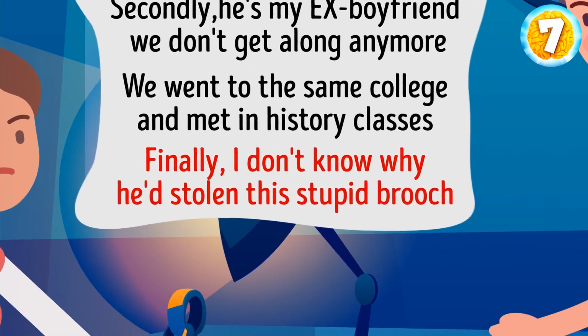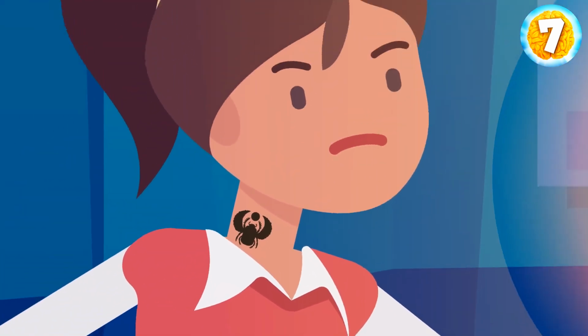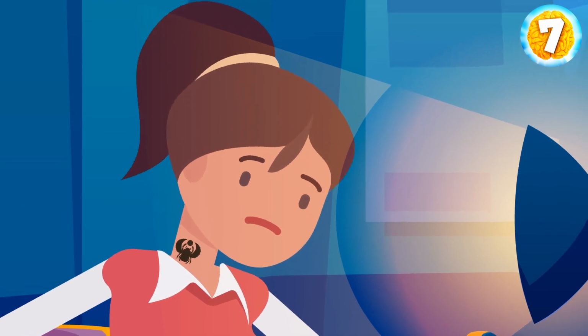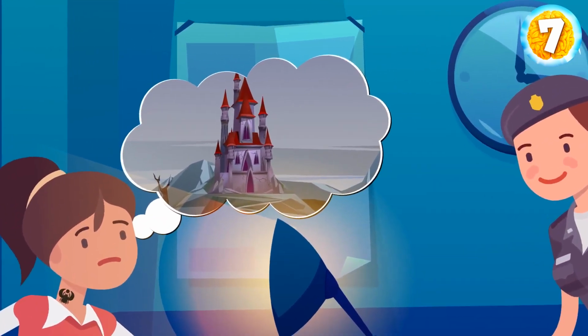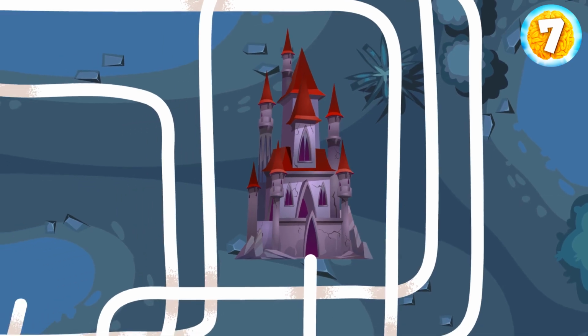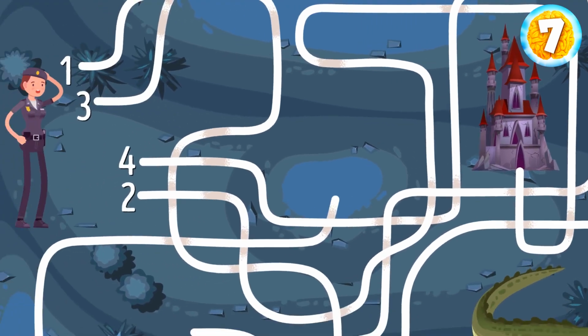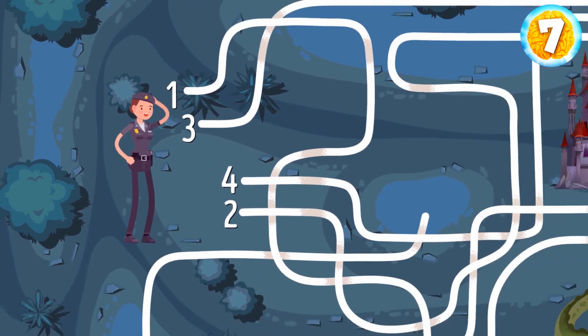The 4th one. Look at Kelly's tattoo. It's identical to the stolen brooch. She definitely knows something about the stolen item. Kelly confessed that the thief might be hiding in an abandoned castle site outside the city. Tina went to check it out. But anyone who wants to reach the castle should go through this tangled maze. Can you tell which one of these 4 paths will bring Tina to the castle?